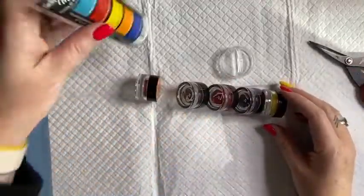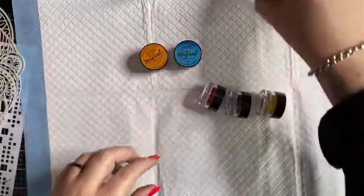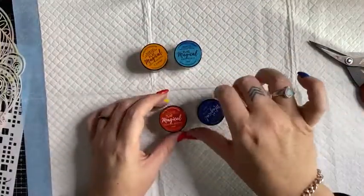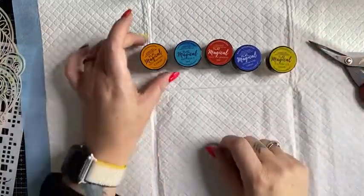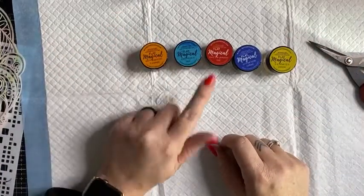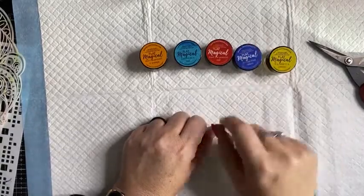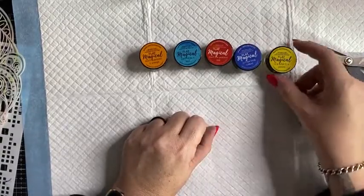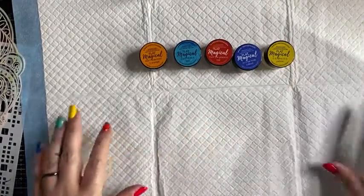So the magicals, I will be doing lots of demos with magicals over the next couple of days, especially this set. This is a set of colours that I have designed. So we have got Don't Overthink It orange, Commit to It teal, Trust the Process red, Just Be Kind cobalt, and It Is What It Is yellow. My words don't want to work for me this morning.